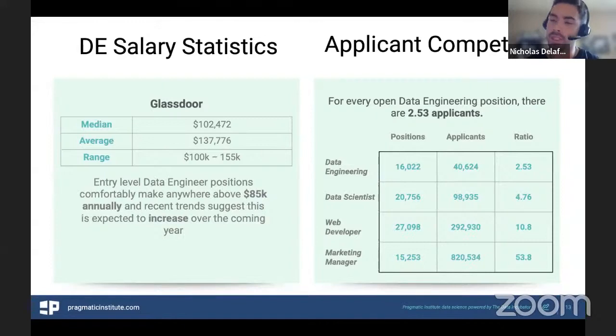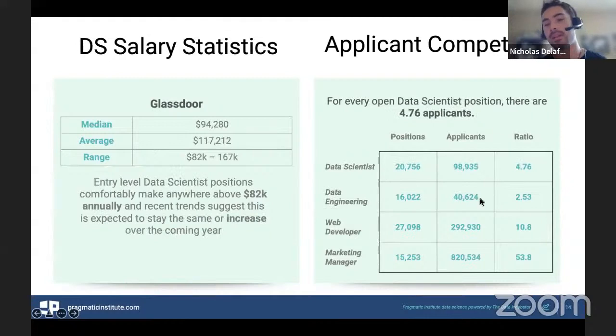So data engineering again is up, so I think that's why the salary is so high right now. But again, I'm sure it will continue for a couple of years and then probably follow the same course that data science is. But both data engineering and data science are very powerful fields that will be around for a long time, right? And in contrast to the DS field, we can see that there were 4.76 applicants as opposed to the 2.7 or whatever the number was. So per job, there are a lot more applicants going towards DS as opposed to data engineering, which improves the odds if you're trying to be a data engineer.